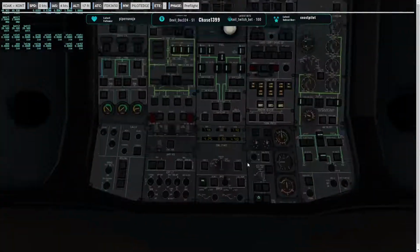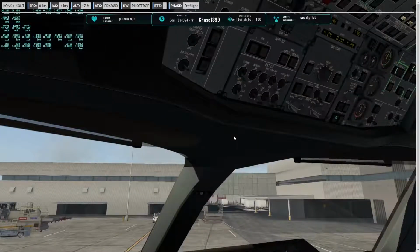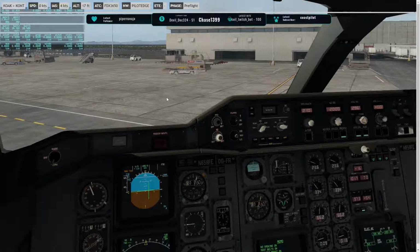Generators are on, so we can turn off the bleed air and APU, I mean the APU bleed. Taxi lights are on. And 1406 Tango, descend to maintain 12,000.